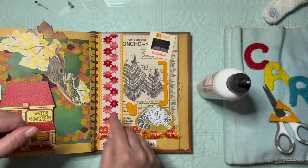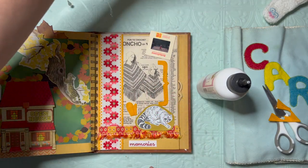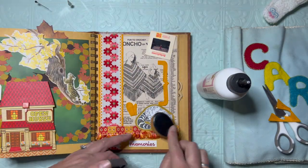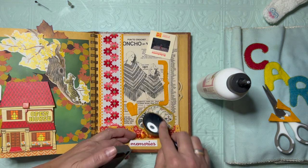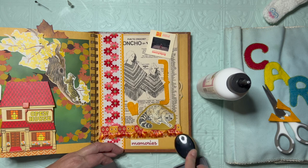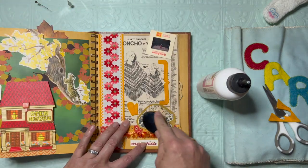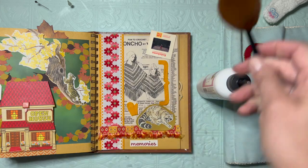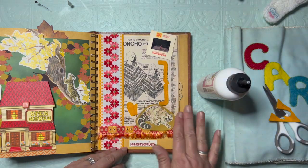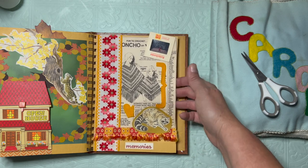And I feel like I want to distress these a little bit because everything else is very muted. Now it's blending in a little more. And I've got room to put my journaling inside here.